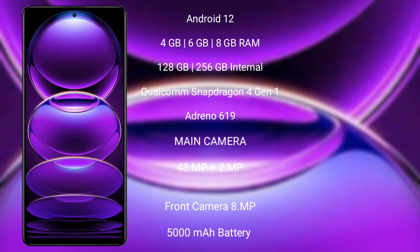It comes with 4GB, 6GB, 8GB RAM and 128GB, 256GB internal storage. Qualcomm Snapdragon 4 Gen 1 processor and Adreno 619 GPU. Redmi Note 12 rear side dual camera setup, 48MP plus 2MP, and its front camera 8MP, 5000mAh battery, 33W fast charging support.